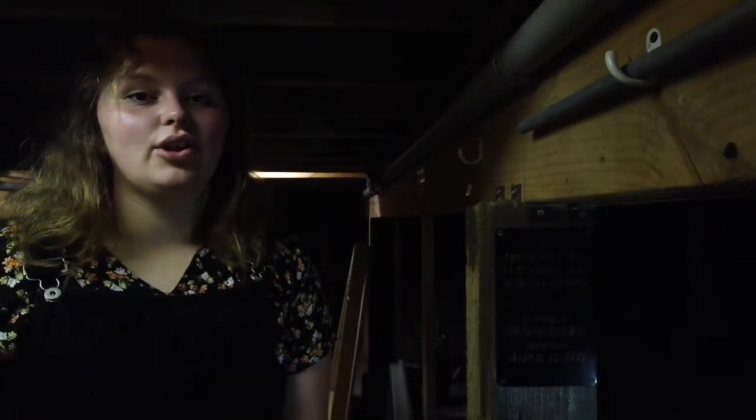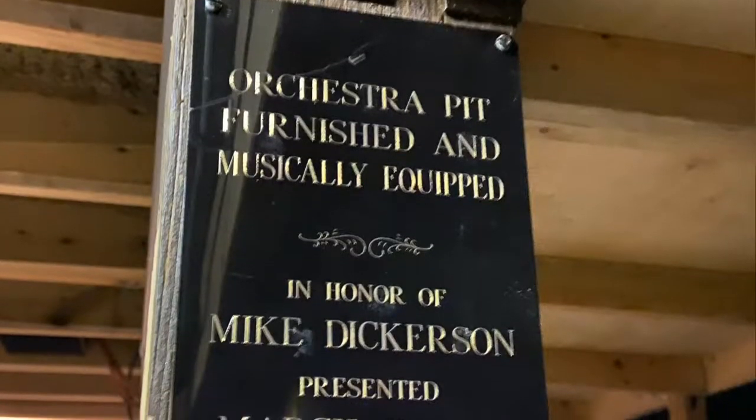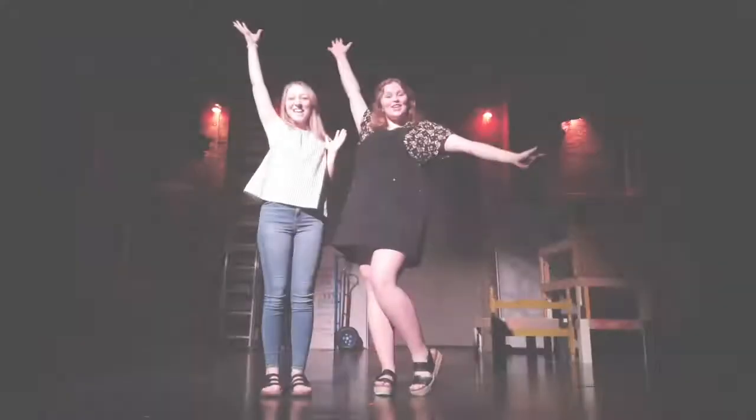Fun fact, when Masquerade bought the Capitol, there were actually some rooms behind us under the main stage. But they discovered it was full of asbestos, so they had to fill it with sand and cover it with concrete. Another fun fact, if you look around down here, you'll see a plaque that says Orchestra Pit furnished and musically equipped in honor of Mike Dickerson, who was president of the Masquerade Theatre board at the time of its renovation.